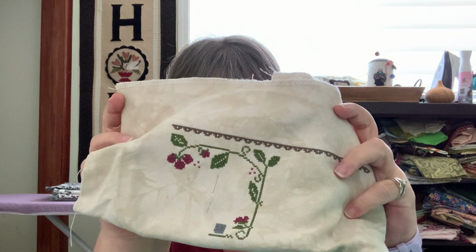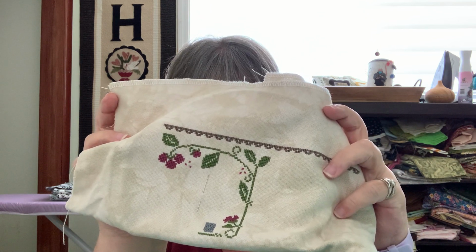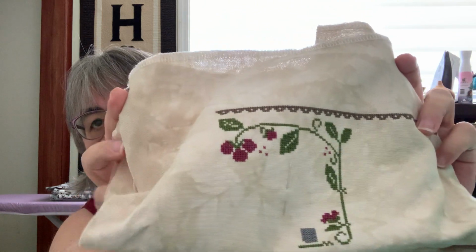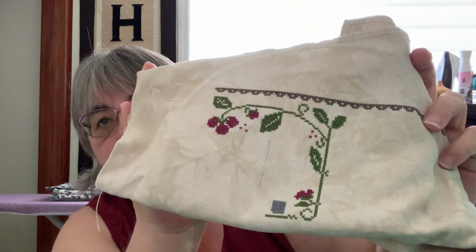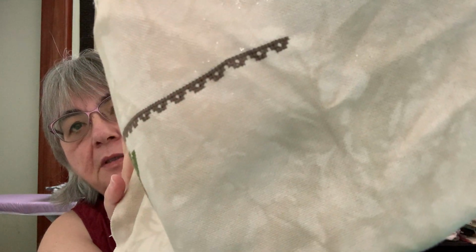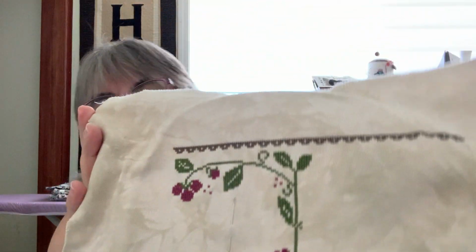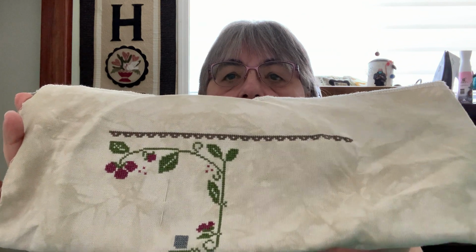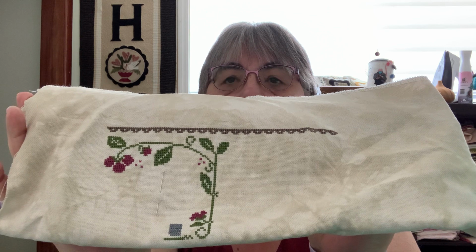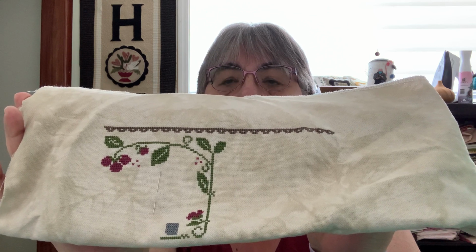And I'm stitching this on 36 count Winter Brew R&R Productions. And I really like this Winter's Brew. I think I'm going to order some more because it's got a really nice marble to it. If I hold it up a little bit closer you can see, it's got a beautiful marble to it. So I'm going to order some more of that because I'm sure I'm going to use it again. But that's as far as I got.